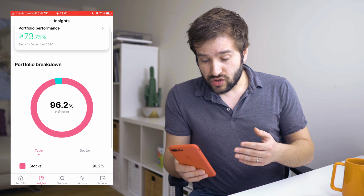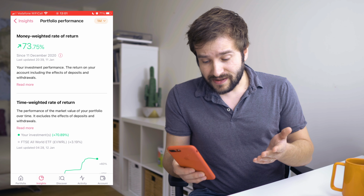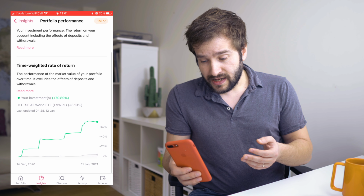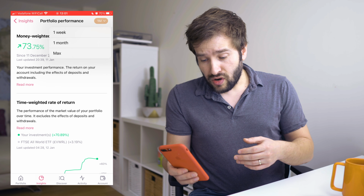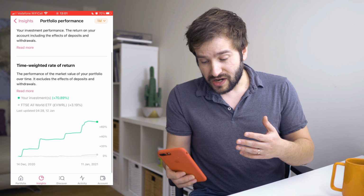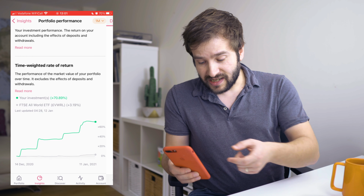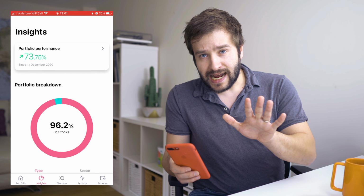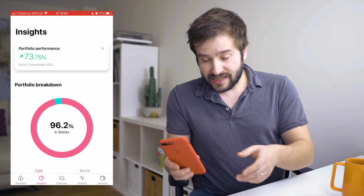It's not clickable, it doesn't do anything, and if I click on the portfolio performance, it allows me to see what my performance has been over the last month, over the last week, or over the lifetime of my account. But again, it doesn't really do very much. It kind of explains to me what these are. It gives me a little graph, which is neat, but I feel like this entire tab is kind of meaningless as it stands. They could have just done it.